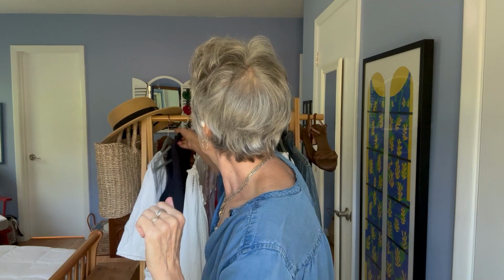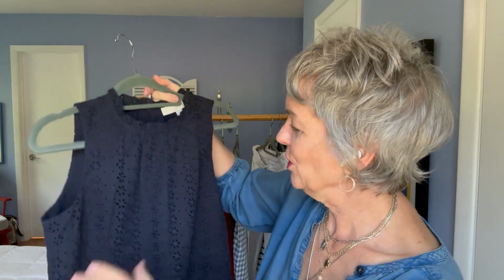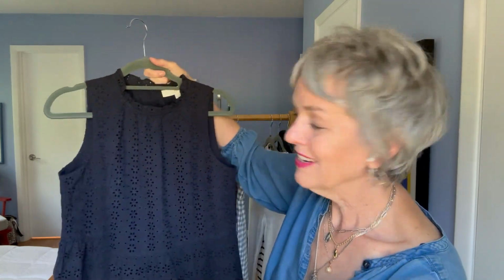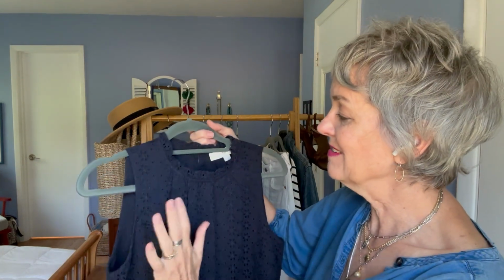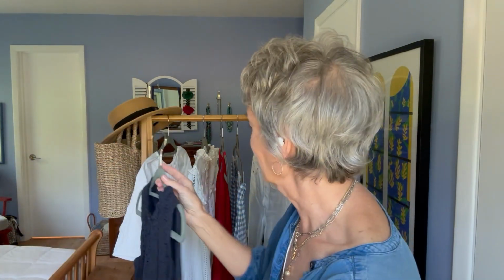Okay, number 2 is eyelet, or for my continental friends, broderie. So this is the 3rd time I've had this top. I've rebought it now. This is the 3rd time on eBay. I bought it originally new and loved it, and I keep just going back and trying to find it every however month. So this is a new-to-me top, navy broderie, or navy eyelet. Super relaxed, but with that lacy feel. And so cotton, super comfortable, but with the lacy vibe of eyelet. So I love that, and that's gonna be cute with all kinds of different things, right?